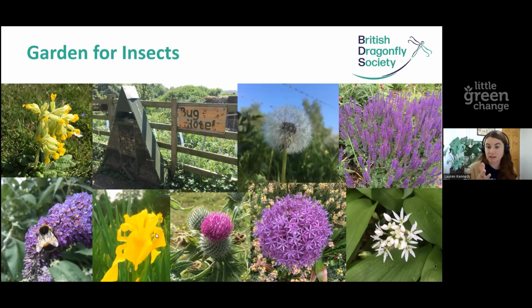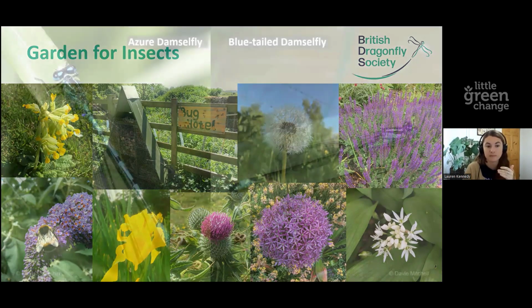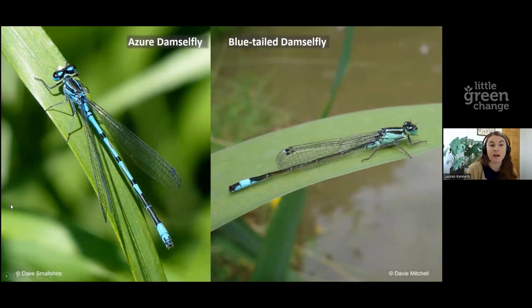So if you've done some of this, if you have a pond and you've been really thoughtful about how you encourage insects, what kind of species of dragonfly would you get in your pond? Well, we have some species that move in really quickly. Some of those include our small blue damselflies. These are really common on ponds. If you've created one, within a couple of months in the summer you will get either azure damselfly or blue-tailed. As you can see, these are like little blue matchsticks. The azure is really blue, and our blue tail is quite dark with that blue tail. It looks a little bit like a magic wand, I think.